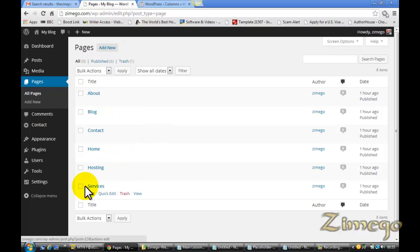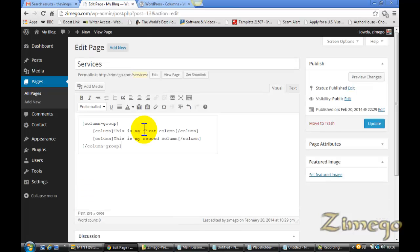So we just pick one of these. I won't do the two of them because it's exactly the same thing. So let me pick these services and click edit. This is my first column. Let me just use two columns.